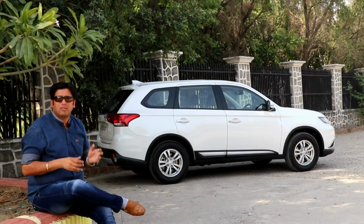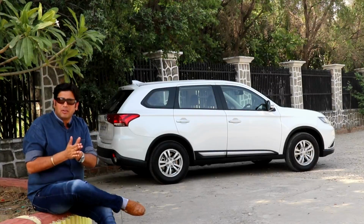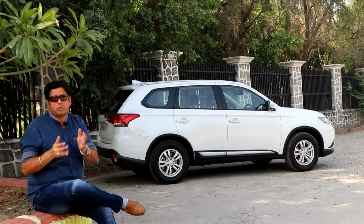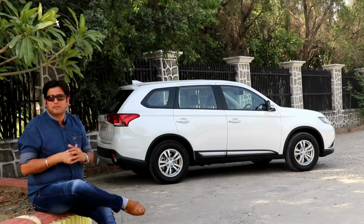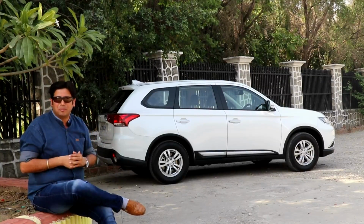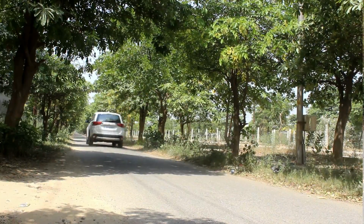But the Outlander will create its own niche in the segment given the rising demand for SUVs which are petrol driven and the ever strict diesel norms. So if you're in the market looking for a 5+2 large comfortable SUV and do not like oil burners, this one should be given a serious look.